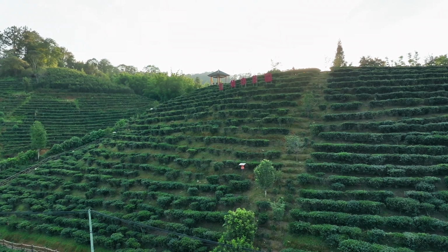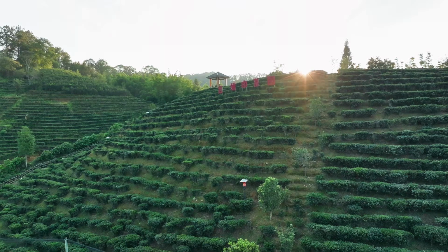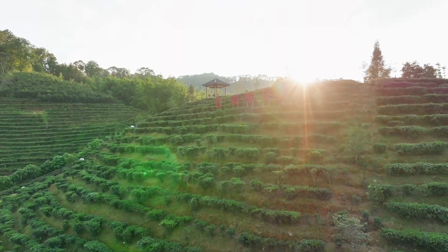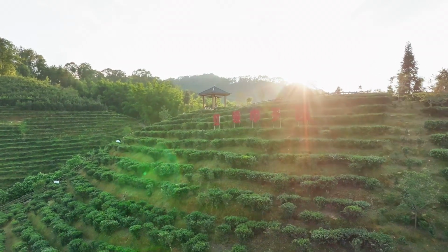And this is a really steep hillside. It is beautiful out here. It's very natural, nice and quiet. And all you can hear are the birds and the insects.